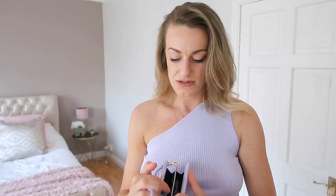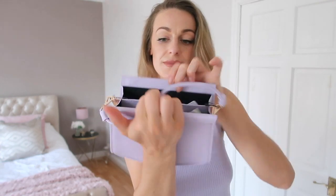Just really, really sweet. I'm going to try and show you the inside. That's the inside as well. Because sometimes I hate it when people don't show you the inside of the bags.